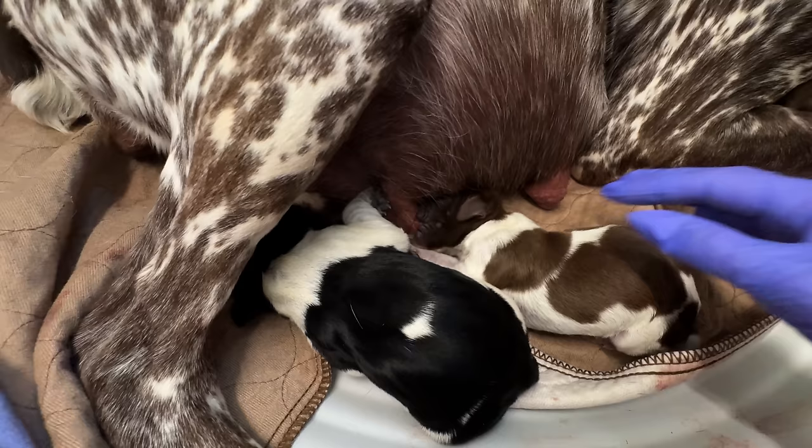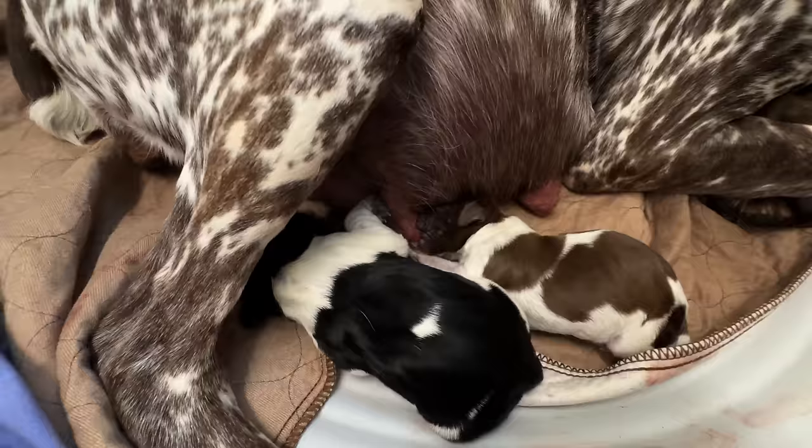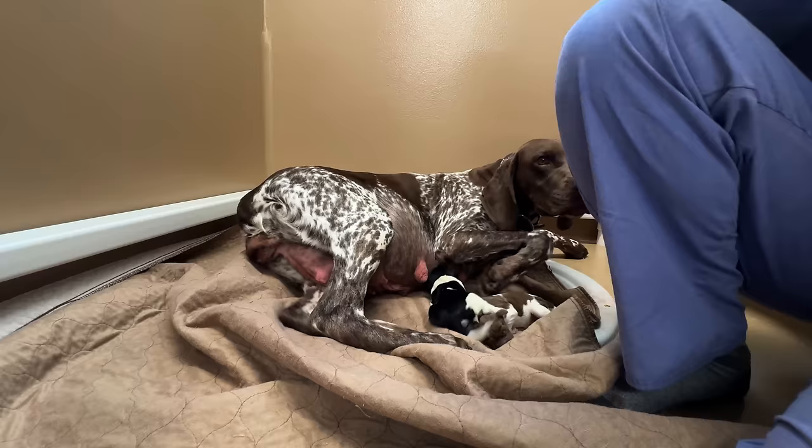Puppies are latched and nursing really well, which is great. That's going to help with oxytocin levels so that those contractions continue and labor keeps progressing. Got some more pushing happening. Going to straighten out our whelping pad a little bit if we can.